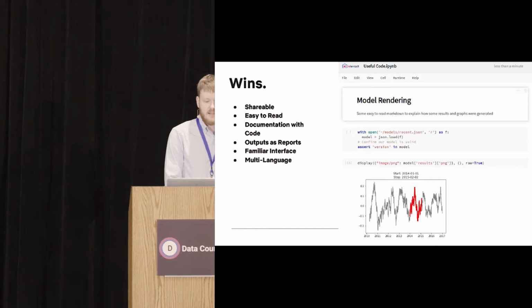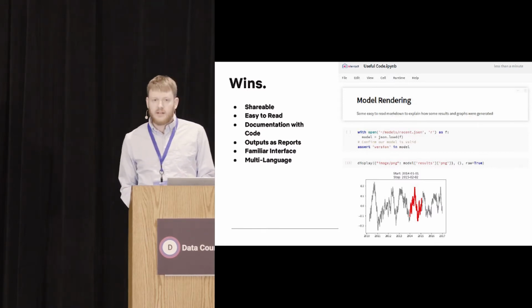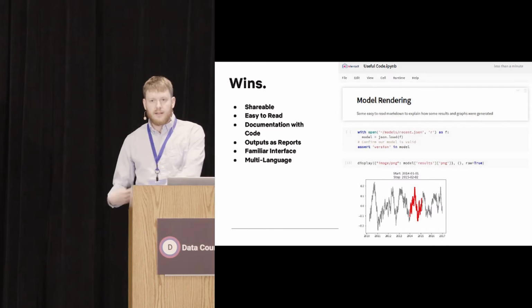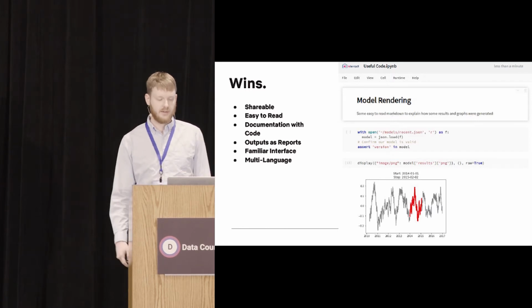And the other nice thing is it's multilingual. While I'm going to be showing Python code mostly here, you can run a REPL of any REPL that supports the protocol. That's what the Jupyter ecosystem helps define, that protocol, so you can match the different languages and systems.